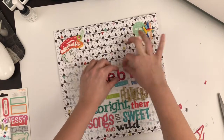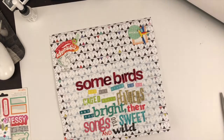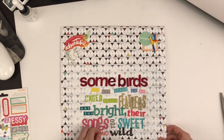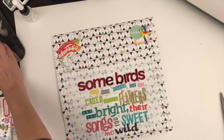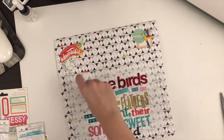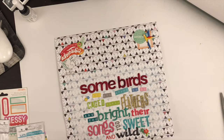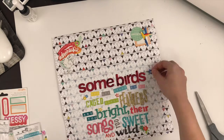I've been thinking about scrapping a ton, but I just haven't been able to sit down and do it, you know? So I am finally getting back into it. I have tons of ideas that I've been writing down. I think about scrapping all the time and I want to do it, but it's just emotionally draining for me, I guess, when things aren't turning out and everything.